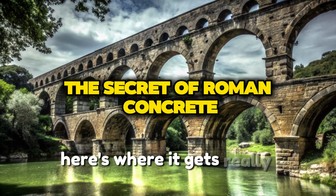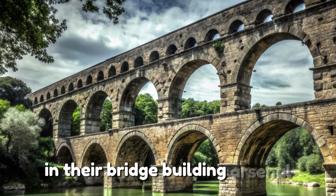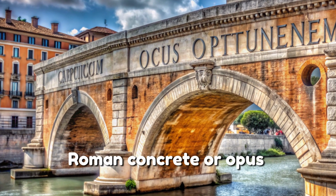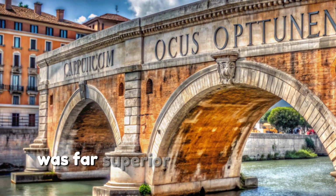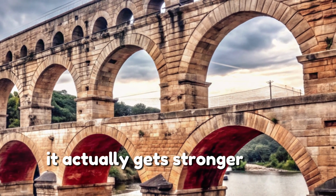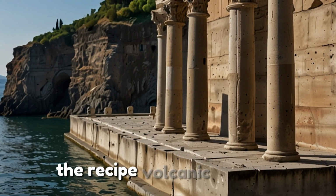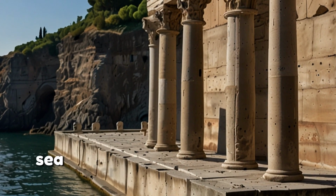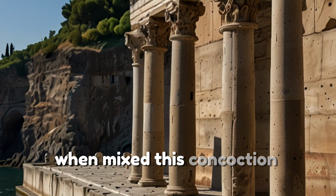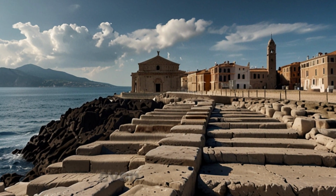Here's where it gets really interesting. The Romans had a secret weapon in their bridge building arsenal, their incredible concrete. Roman concrete, or opus cementitium, was far superior to anything we had until the modern era. It actually gets stronger over time, especially in water. The recipe? Volcanic ash, lime, seawater, and lumps of volcanic rock. When mixed, this concoction triggered a hot chemical reaction that allowed it to set quickly, even underwater.